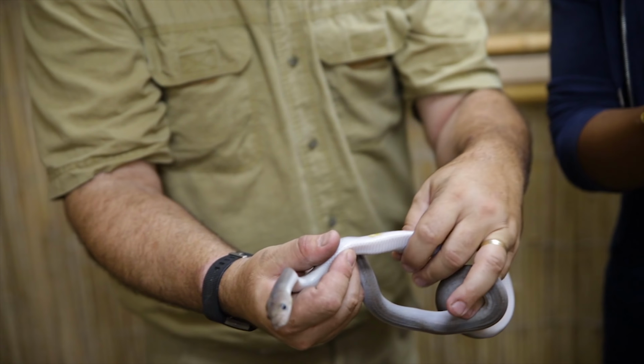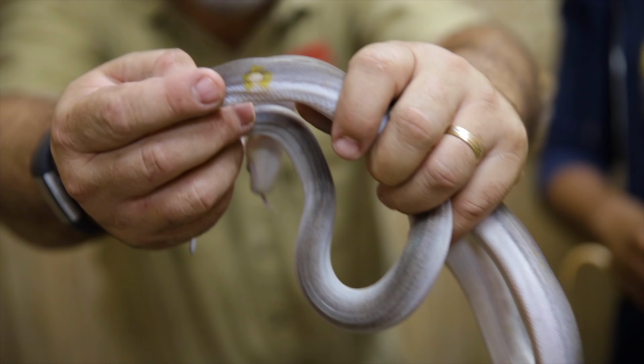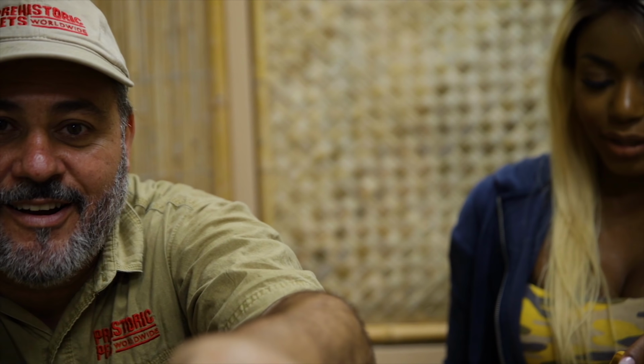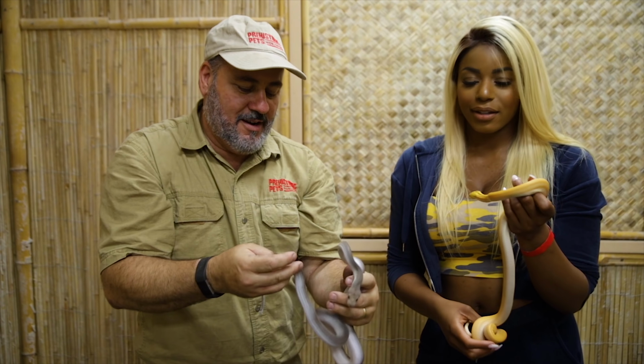This one has a really cool marking on its side. I don't even know what that marking is. Can you guys tell me what that reminds you of? I'm kind of curious. It reminds me of something, I can't quite figure out what it is. There you go. So is that common? No, that marking's unique and it's kind of different.